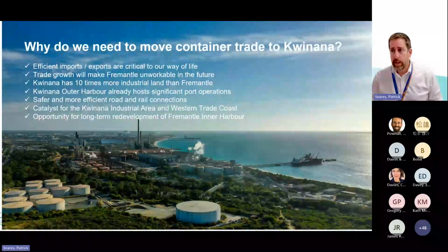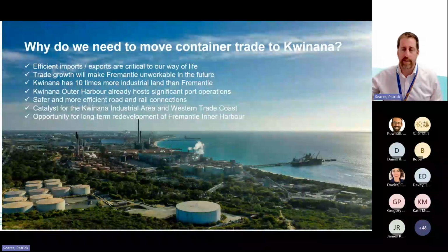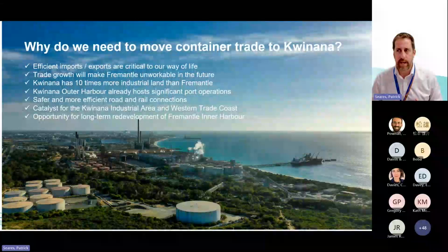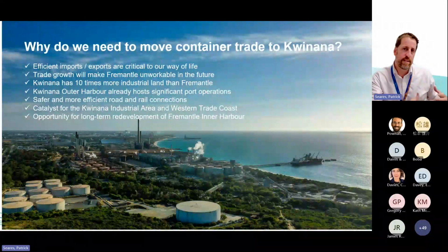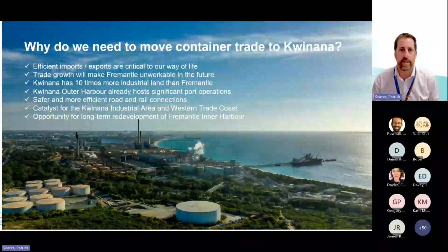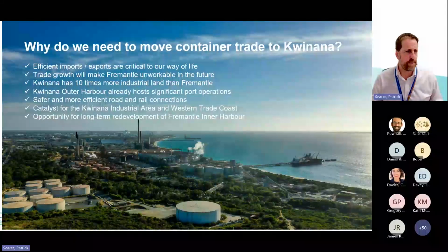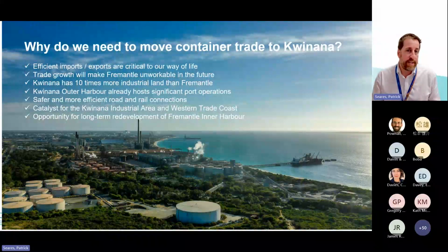Why Kwinana? Well, again, a lot of analysis was done about options down south in Bunbury and other locations, but Kwinana has a lot more industrial land, obviously, where businesses and industry can grow up around the port. There's no free industrial land around Fremantle, of course, because it is one of our oldest settlements, but there's over, I think, 1,400 hectares of potential developable land around Kwinana where industry can set up, as they do around most ports around Australia. Kwinana is actually part of our thriving outer harbour.